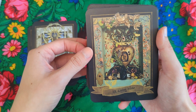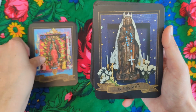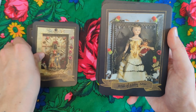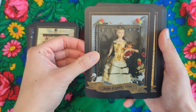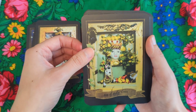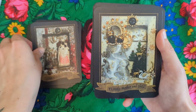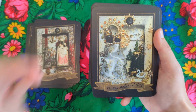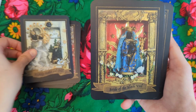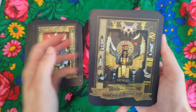These are all representations of different Black Madonnas across Europe and North Africa, and some in South America. There's shrines to the Black Madonna that crop up all over the world. But if you pay attention to the guidebook, one of the things that I really like about this deck is that it pays attention to these deeper, longer esoteric traditions.